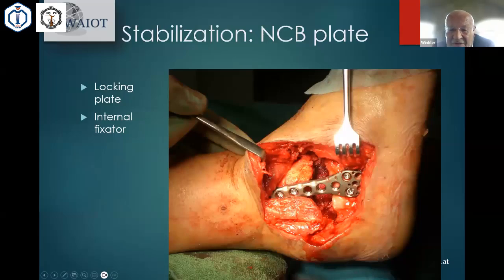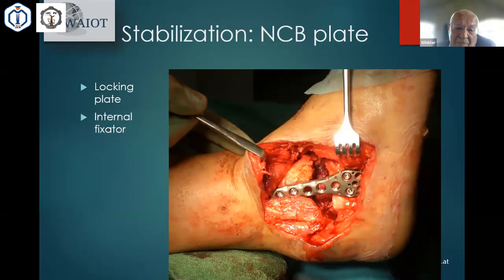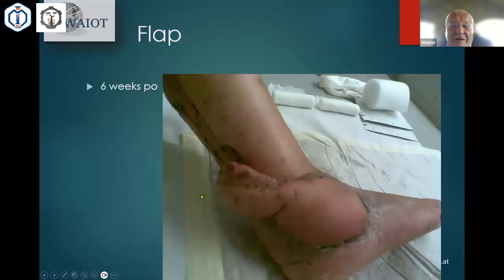And this is also the idea that we have to stabilize this situation, as we already have heard before. And in this case, we used a locking plate, a so-called NCB, as an internal fixator. These are angle-stable screws, so that we have rigid stability. And the defect that you can see here, we have filled with our impregnated bone, so that we had a reconstruction of this side. This is done by so-called impaction grafting. You just hammer it inside so that you also have some additional stability.